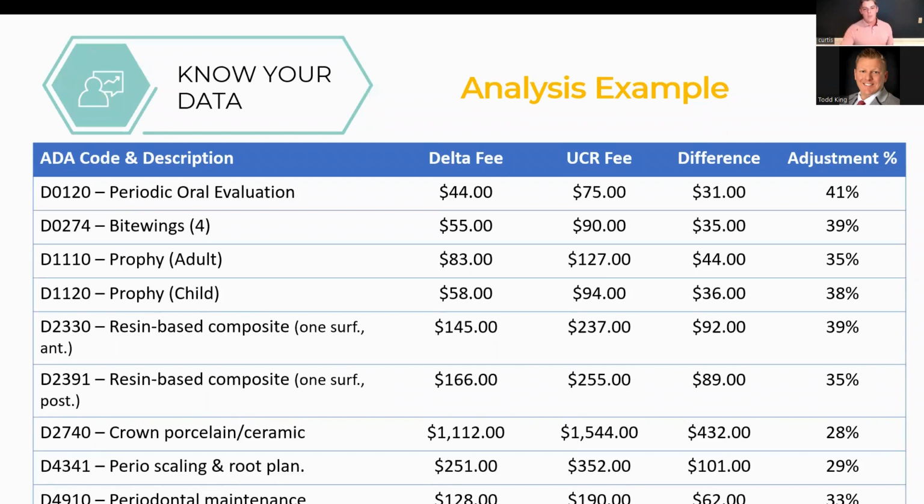So let's see here. So 30% is a great mark. Again, I mentioned the Kodak study. That study will show you basically where your threshold will be based on what you make up. So you increase your fees X amount, you can sustain so much loss. And there are some papers out there on how to analyze that. But looking at this, we've got Delta fees, we've got UCR fees.